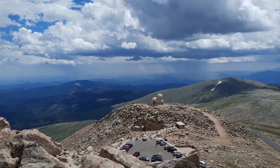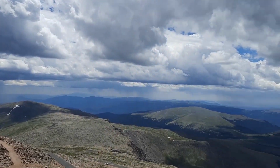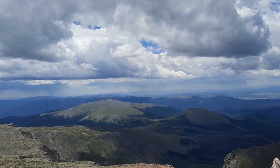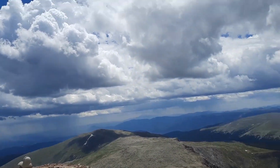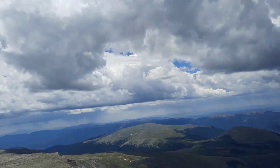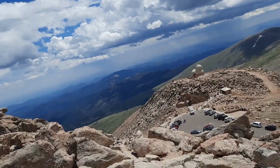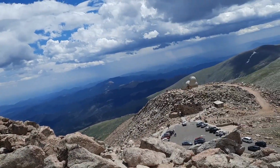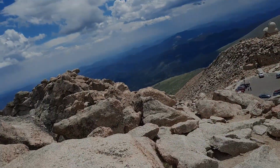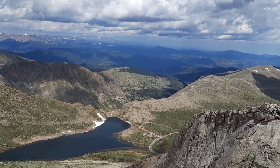For the parking lot, you can't see the observatory, and there's another building there too. Kind of hazy today, a lot of clouds, a little bit of sunshine, 45 degrees with the wind chill. Oh, the sun's coming out now, warming my bald head. Here's a 360 at the real high point.